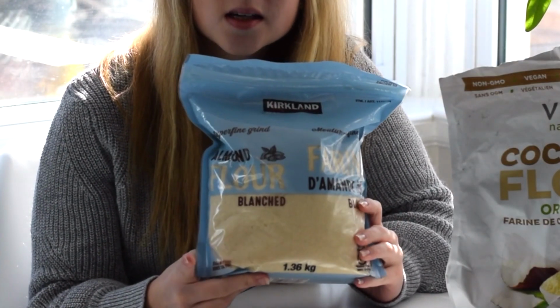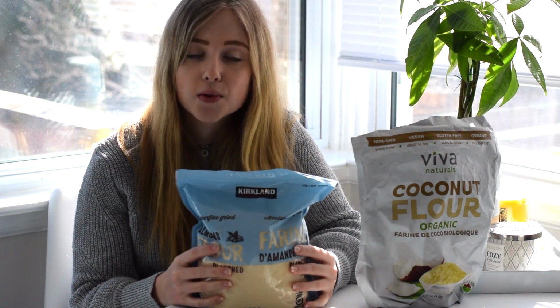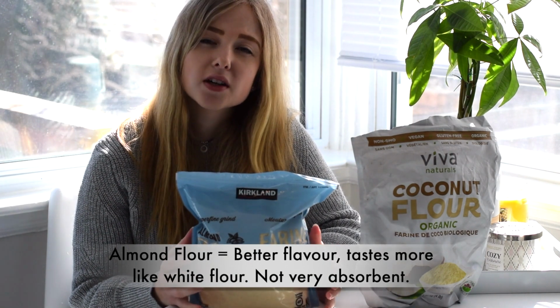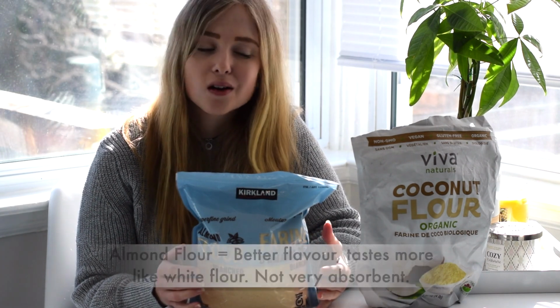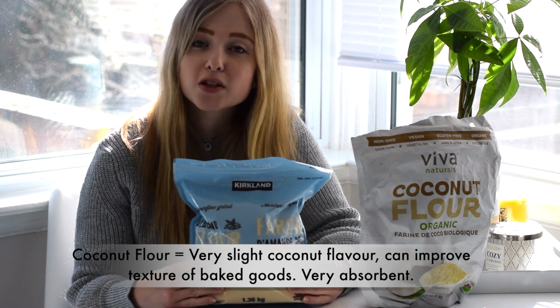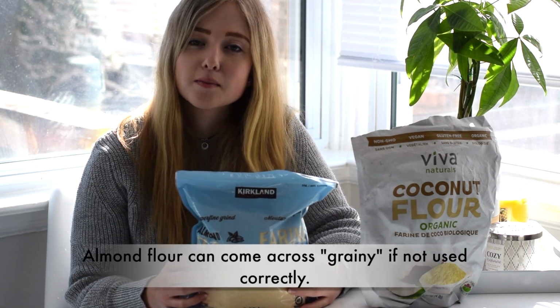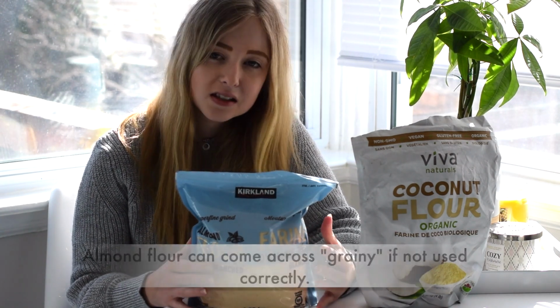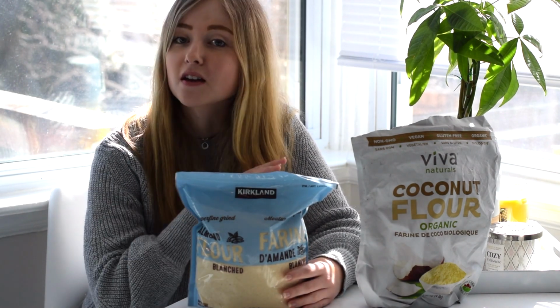So in most of your keto baking, you're going to find almond flour is the most common ingredient, I would say, and usually it's the flour that you use the most of. And this is because almond flour just acts the closest to white flour. It provides a good base. Almond flour also tastes better. Coconut flour has kind of a coconut flour flavor, whereas almond flour doesn't really have much of a flavor that you can notice in any recipes. The only complaint people have about almond flour is that it can be a bit granular, whereas coconut flour is less so. So that's another thing to consider, but I'm going to tell you how you can avoid that completely.